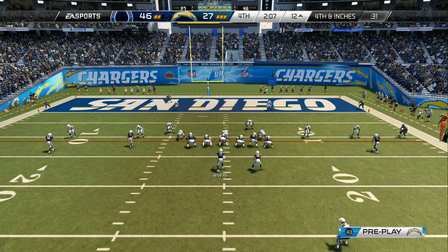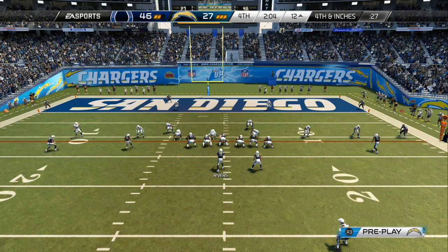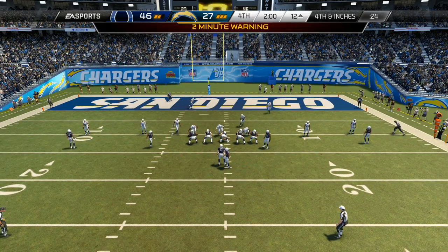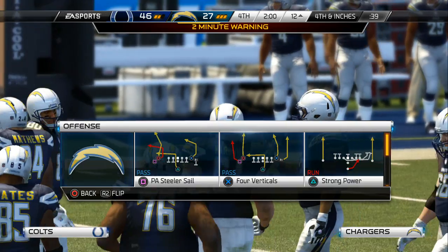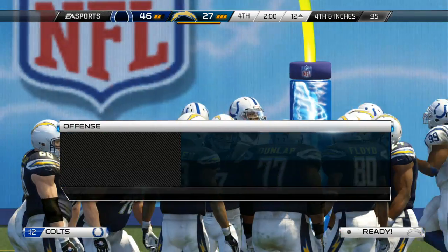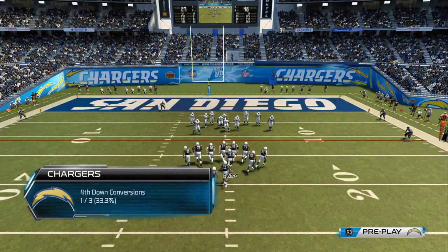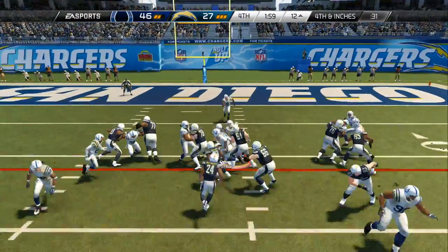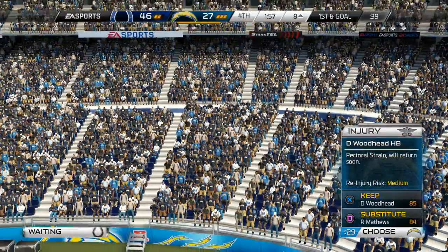Three down. Now, look at this! Watch the blitz! Watch the blitz! We reach the 2-minute warning. Here we go! Watch the blitz! The jumbo set is across the field. Running right into the trenches. The drop by the offense is going to be pushed down into the red zone.